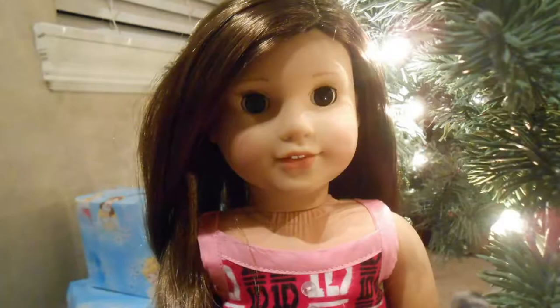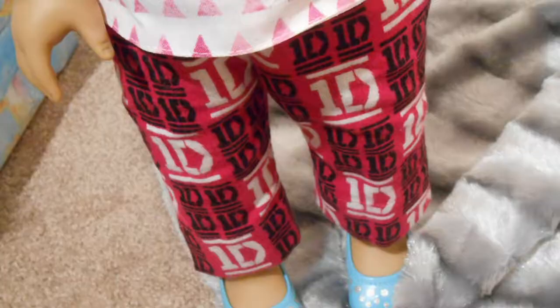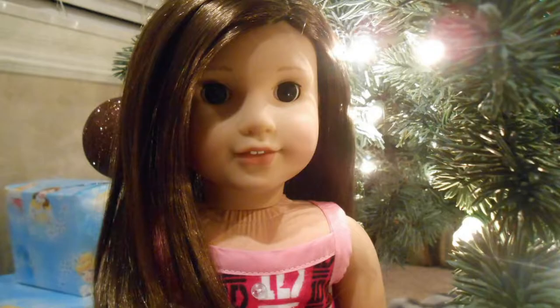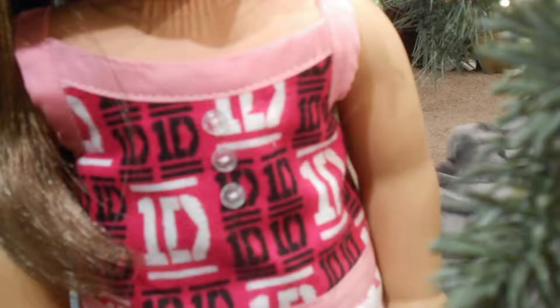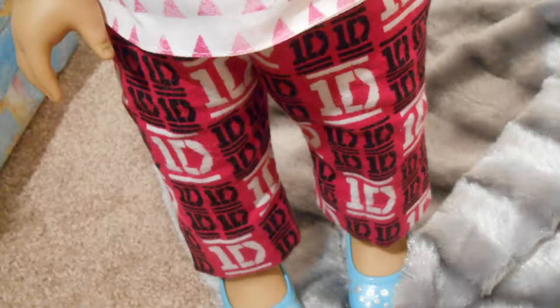This is Rose. Rose is wearing some One Direction pajamas and some Truly Me shoes because I didn't come with slippers or whatever. So a lot of people ask me where I get Rose's clothes, especially this outfit. So this is Heartbreak Hotel, I know, but my aunt made me her pajamas. My aunt makes me a lot of things, girl. Like, she should start her own shop. And so I'm very disappointed, but you could not find something like this because my aunt made it.